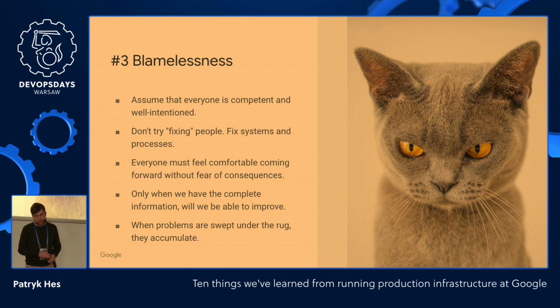There's also a bit about psychological safety. Everybody must feel comfortable coming forward without fear of consequences. Imagine that you run a company in a way that introduces fear. People are unlikely to report everything. They will fear that when they report something, there will be consequences for them, whether they caused it or whether they are just a messenger. So you should not shoot the messenger. You should actually encourage people to report as much as they know about things in production that may be important.